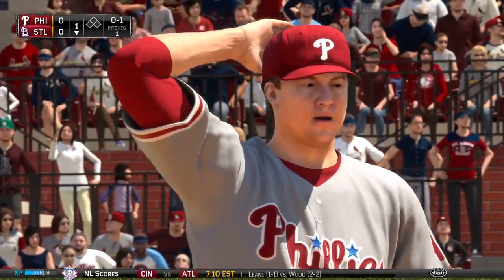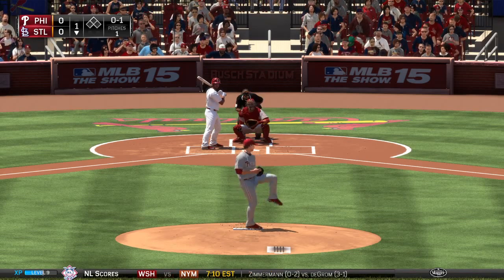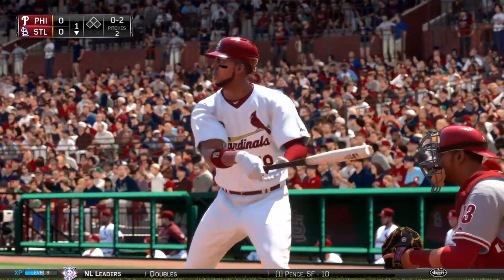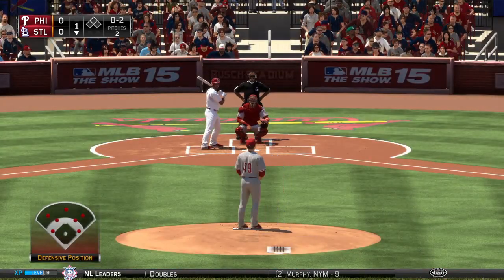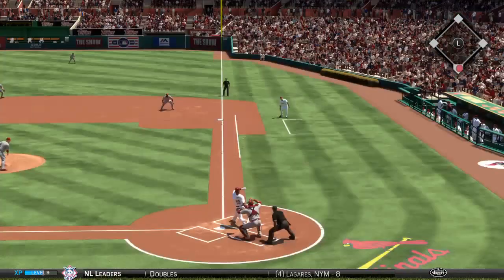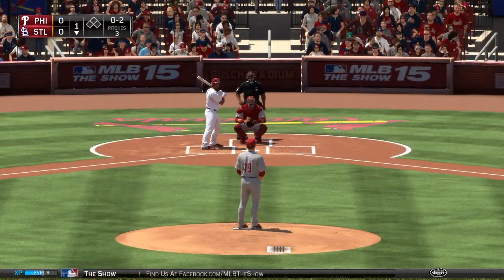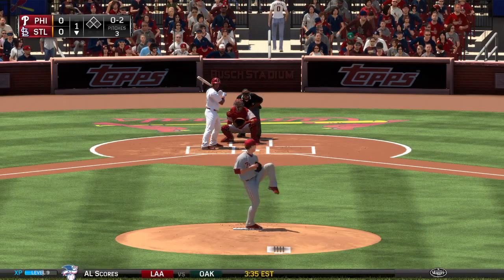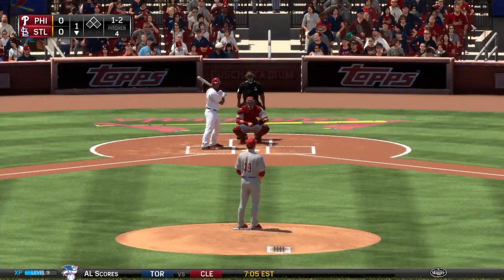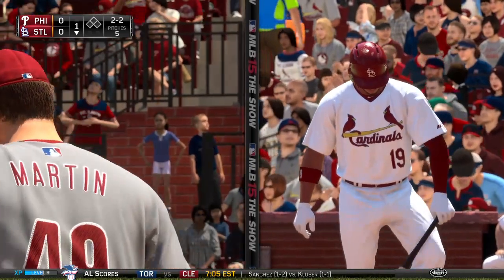The count is no balls and one strike. One, two count. Martin, a quick worker when he was in Lehigh Valley. That one was foul. Side 1-2. That's 2-2 count.